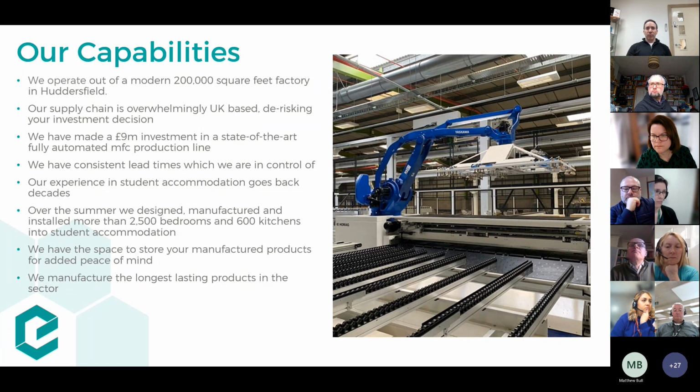A big investment was made about 12 months ago, both to increase the speed of our production, but also to make it much more flexible, so we can do small runs of different cabinets in terms of colors and finishes as quickly as we could run our single orders before this machinery was put in place. So we've got consistent lead times, which we're in control of. So we're quite an integrated business in that we design, manufacture, and install.